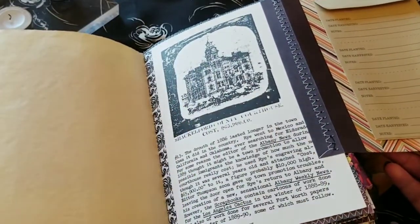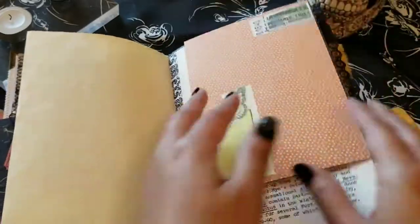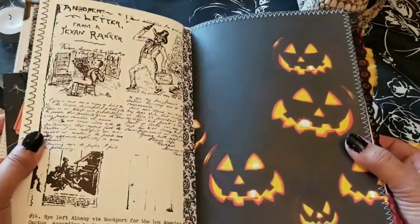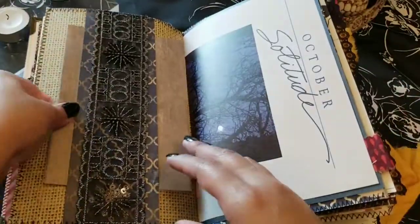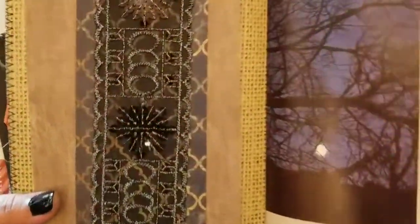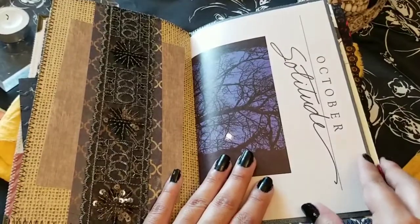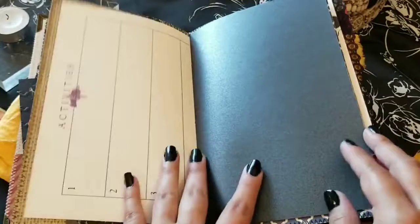And then we have some vintage book here with this creepy looking castle building. And flipping through here, we have another back page here of that same book and some jack-o'-lanterns. And then here we have a cute little tuck spot or a belly band. And I love how this lace looks. Very, very pretty. And then my mother-in-law liked this particular page. She says that she really liked the colors of that and how cool it looked.